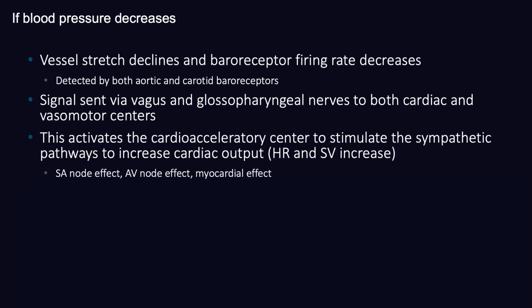Those signals are going to activate the cardioacceleratory center to stimulate sympathetic pathways to increase heart rate and stroke volume. And we know that heart rate times stroke volume equals cardiac output. So we're going to increase our cardiac output. We're going to see effects at the SA node, the AV node, and the myocardial effect with that sympathetic stimulation.